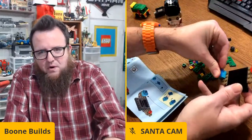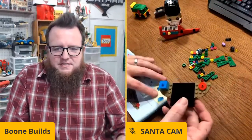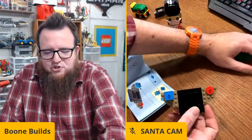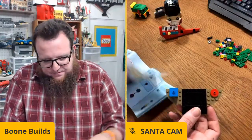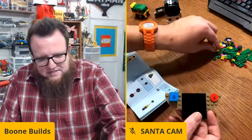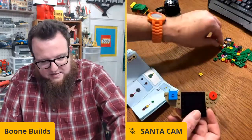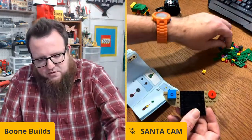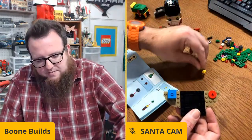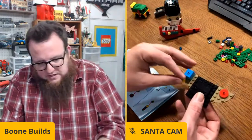Oh, I think part of this is going to be a Christmas tree. That's going to make so much sense why there's so many stinking pieces in this brickhead. At first I was like, why are there so many pieces in this brickhead? But a lot of it is the little scenery that goes around. Hey, look, another lime green element. That's going to go right there.